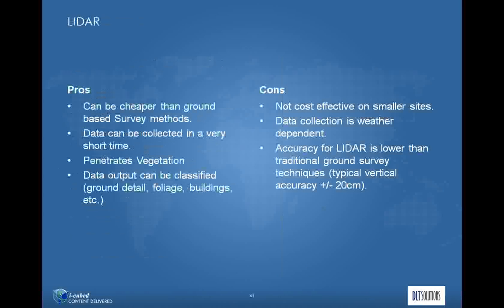What are the pros and cons of LIDAR in a similar type comparison that we did with IFSAR? LIDAR can be much cheaper, or less expensive, than ground survey based on the size of the survey. Data collection can be accomplished in a very, very short period of time. And one of the chief advantages of LIDAR is its ability to collect information through very dense vegetation.